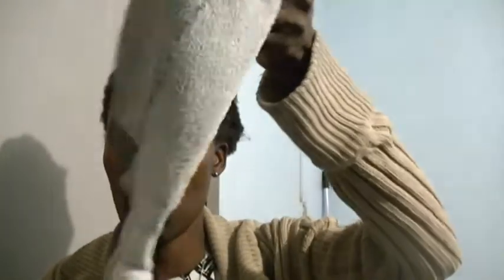I'll just wet it with water, sprinkle some vinegar on it, and then I just wipe the window, the wall, the floor, the mirror. And I will use his old socks to wash the tub and the sinks.